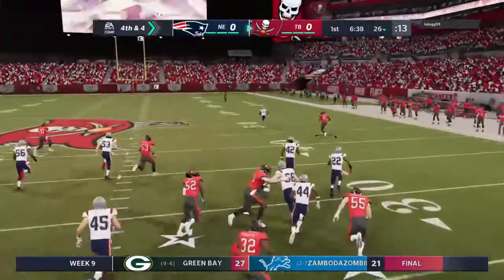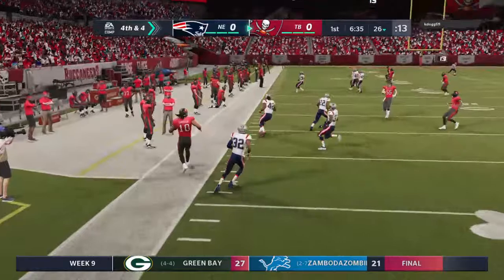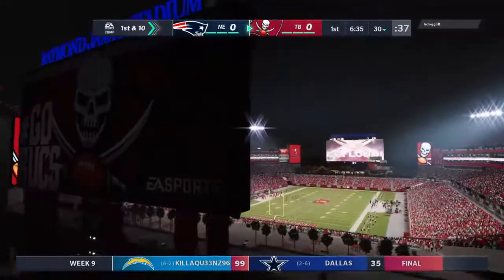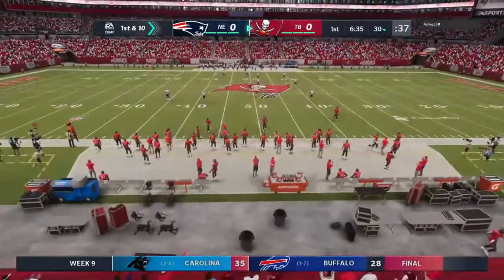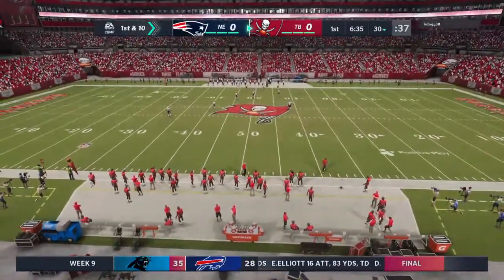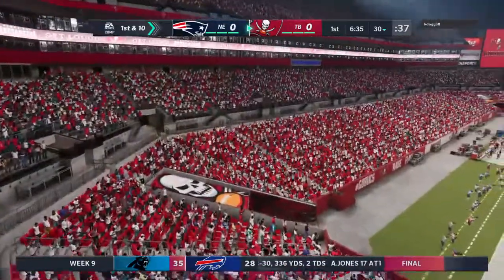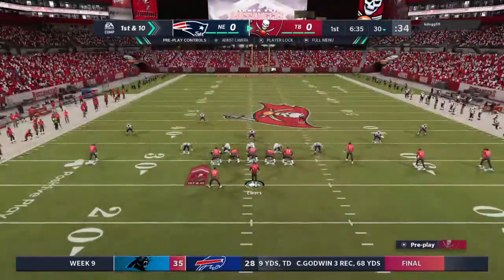Only 2 punts for him last week in the loss as he gets this one away. And he's able to get this one up to his 30 before he's out of bounds. It's a return of 4 following a 42-yard punt, and the Bucs will get ready to go on offense. So 1st and 10 now from the 30.